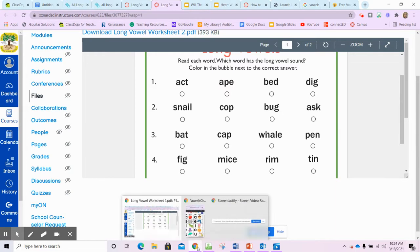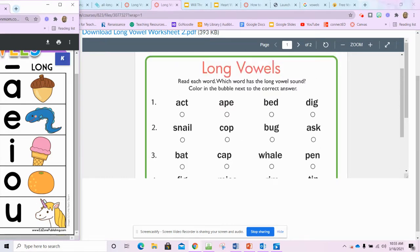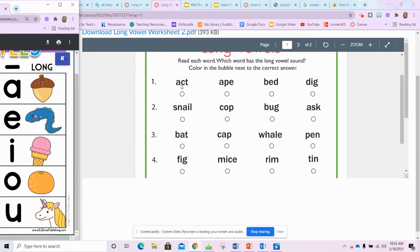We are only going to look for the words that have the long vowel sounds, like acorn, eel, ice cream, orange, and unicorn. So if they sound like its name, A-E-I-O-U, that's the sound that we want to identify. Okay, let's do number one together.